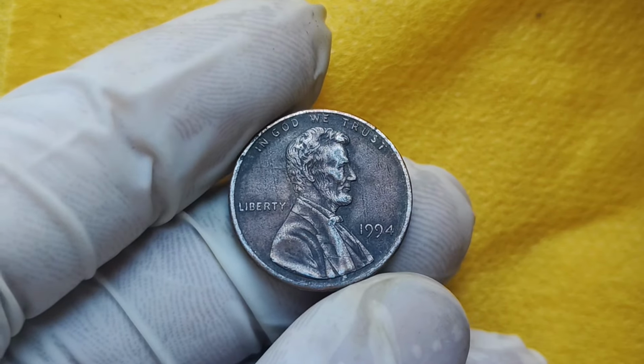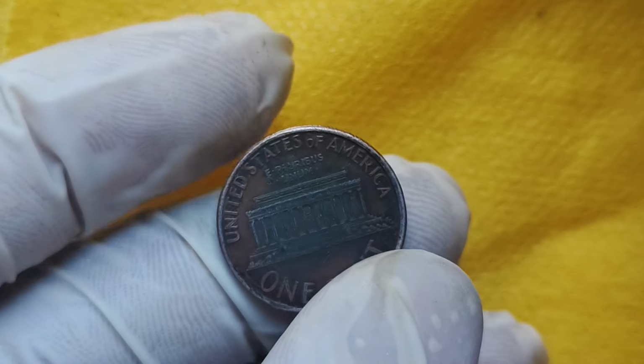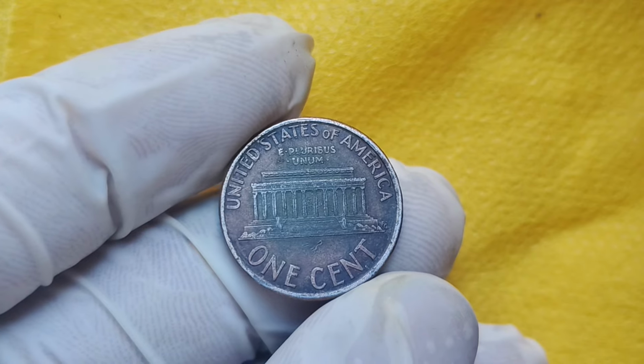So, there you have it. The 1994 no-mint mark Lincoln penny. One of the rarest and most valuable modern pennies out there. If you've got one, you could be sitting on life-changing money.